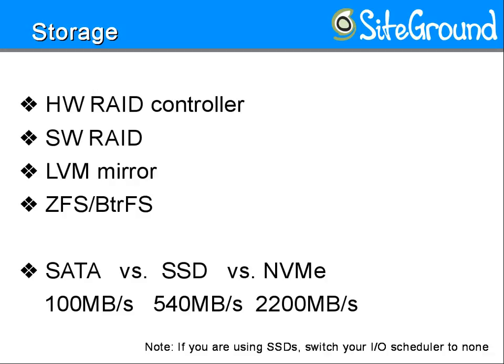If you have SSD here, obviously you have 540 megabytes per second. But you have to keep in mind that the hardware RAID controller is a single RAID controller connected to a single PCI Express port. And depending on the RAID controller, it can be 3 gigabits per second, 6 gigabits per second, or 12 gigabits per second. So 6 gigabits is 6,000 megabits per second. Then divide this by 8 and you get the maximum megabytes per second that you get from the 6 gigabit controller. But if you have a 3 gigabit controller, it actually limits you.